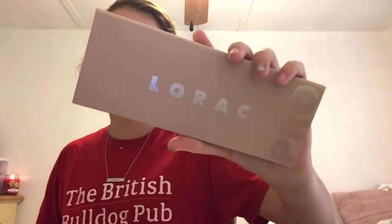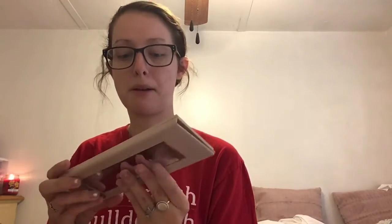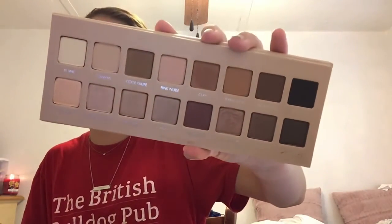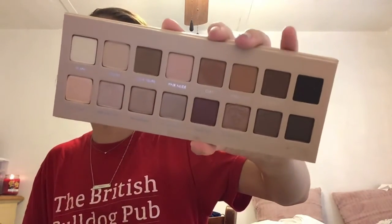And then, okay, so this is the one that I bought off of Ulta Beauty. The other three I bought off of Macari. So, yeah. But this is the Lorac Pro 3. I love this one too. This one is probably my favorite out of all of them. This one's more of a warmer neutral shade palette, and I love the look of this. It's so, so pretty and very, very, just draws your attention.